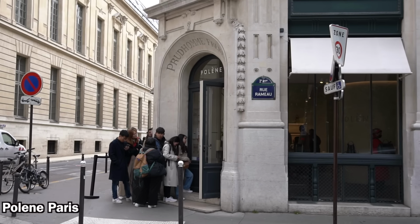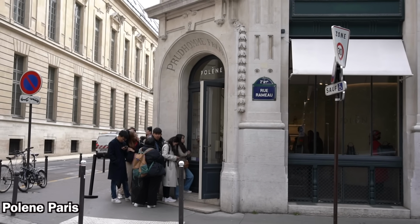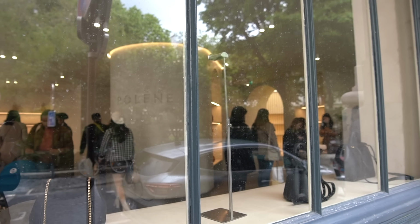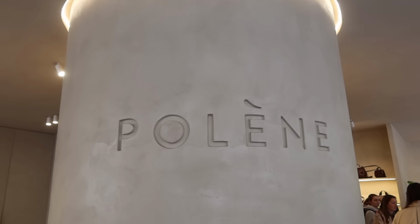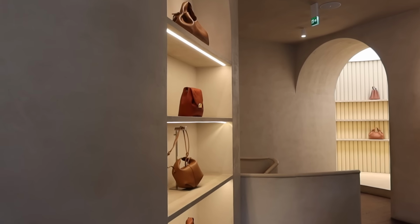We then walked over to Polène, which is a French leather goods store that has been around for 6 years. They sell premium full-grain calf leather bags made in Spain at a fair price. I own 2 bags already, but I want to buy one in Paris.